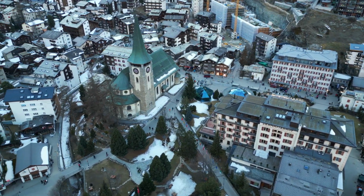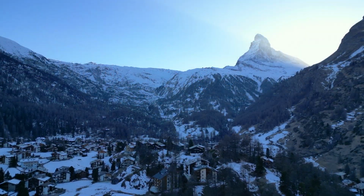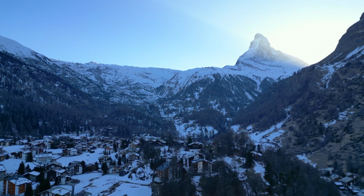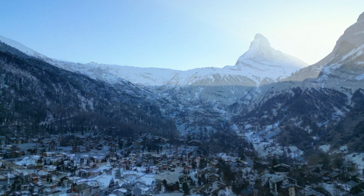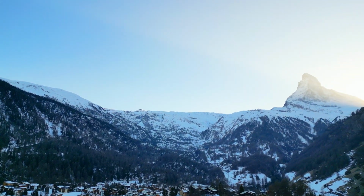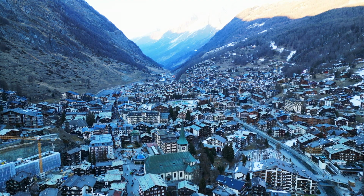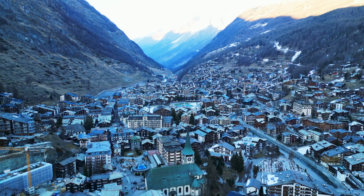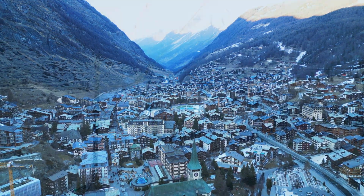Here are some interesting facts about Zermatt. Zermatt is located in the canton of Valais in southwestern Switzerland near the border with Italy. The town has a population of just over 5,700 people, but it attracts millions of visitors every year. Zermatt is known for its car-free pedestrian zone, which helps to preserve the town's charming alpine atmosphere. The Matterhorn, which towers over Zermatt, is one of the main reasons that made this resort town super popular.